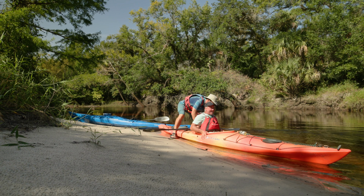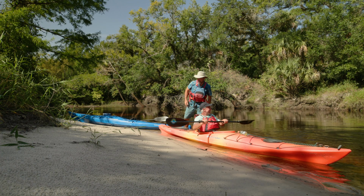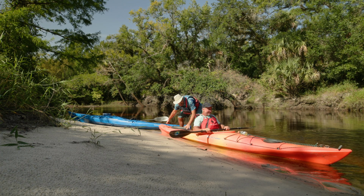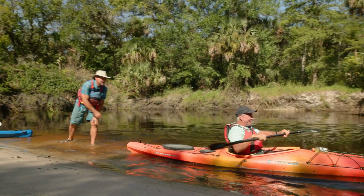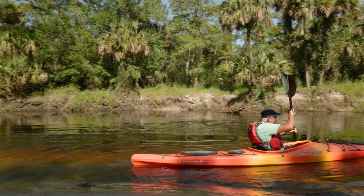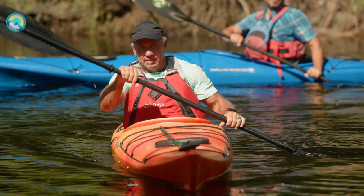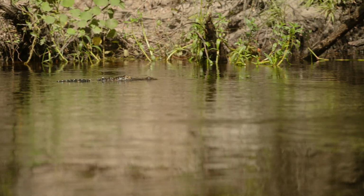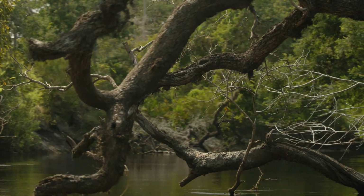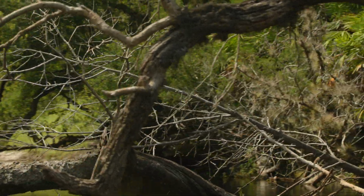Your paddle journey kicks off at the public launch spot on Snow Hill Road in Oviedo. It's free and open to everyone. As you paddle downriver, you'll be exploring part of Seminole County's protected wilderness, where 75% of the area is untouched and preserved for future generations. Get ready to immerse yourself in the beauty of this hidden gem as we paddle into an exciting adventure ahead.